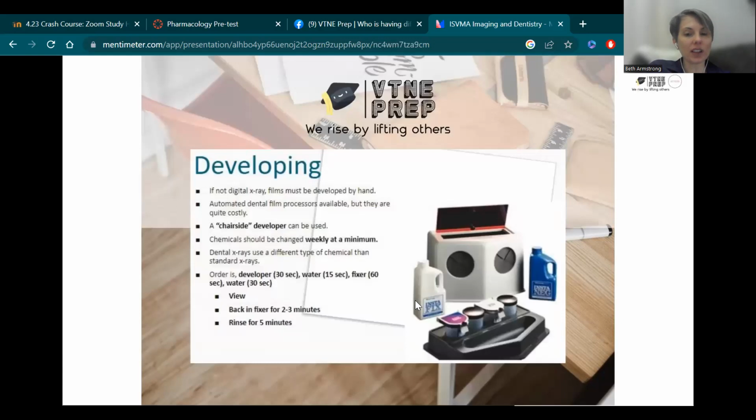So here's that chairside developer. Maybe you guys have seen it on the shelf somewhere, you know, for a cold rainy day. You'll have 4 different little containers in there: the developer, a thing of water, your fixer, and another thing of water. So you just go through each to develop it. We want to do about 30 seconds in the developer, about 15 seconds in the water to rinse everything off. In the fixer, we do at least a minute, and then we rinse off that fixer. Once we look at our image, we can say, oh, that looks great, or no, we need to retake it. We put it back into the fixer to fix it for longer, and then we clean it off. So we want to keep it in the fixer as long as we possibly can. A couple minutes is fine.